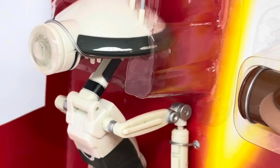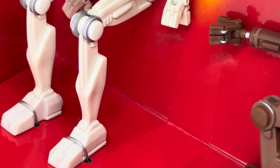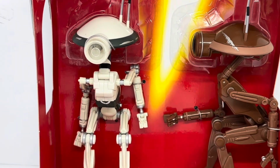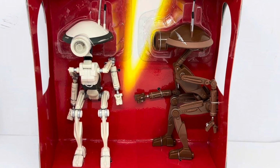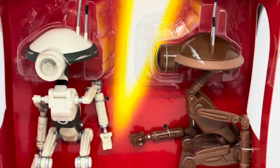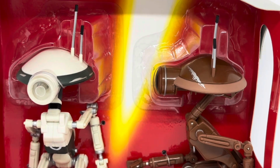Okay, and let's just move them back, and I'm just going to go to the side so you can get a good side view of the white Pit Droid. So there we are. And I've got to admit, the 12-inch figure range, from all the movies in actual fact, but especially from the Phantom Menace, because at the time, obviously there haven't been any figures for an absolute age because of the fact that there was no Star Wars being produced.